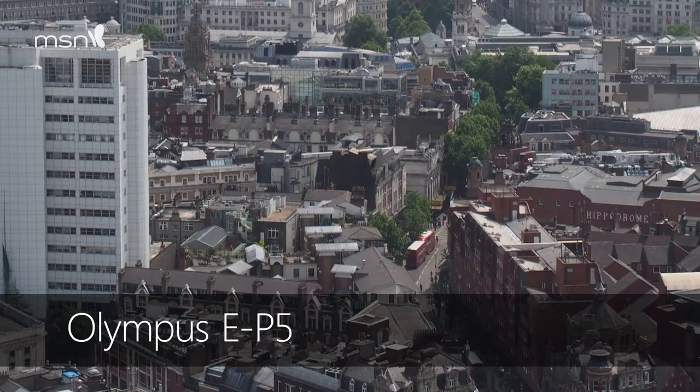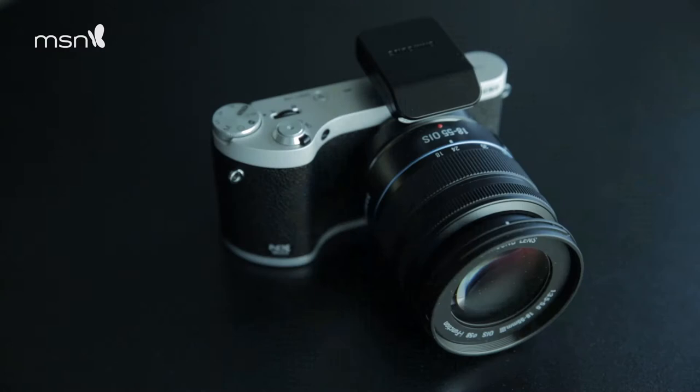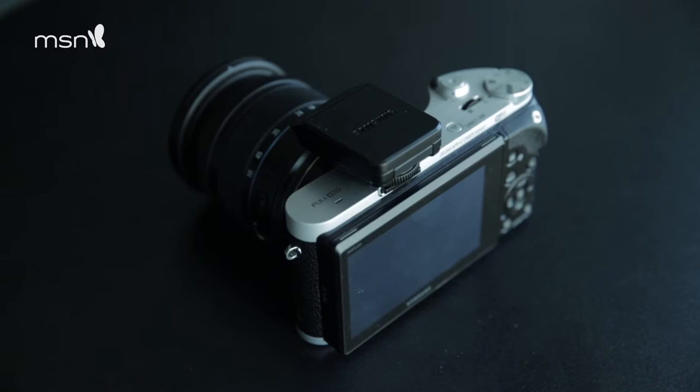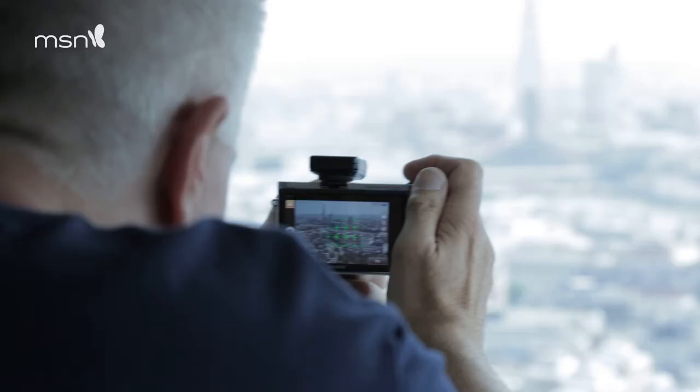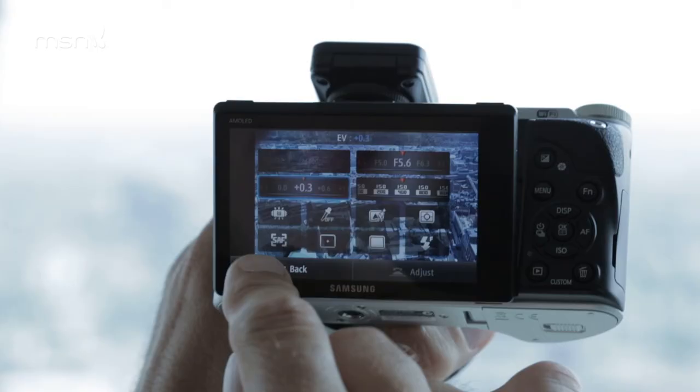Most CSCs use larger APS-C size sensors, as found in most digital SLRs, and this is Samsung's latest, the NX300. Now, Samsung haven't traditionally been up there with the best in this market, but that's all changed with this model. It's got excellent fast autofocus, a sharp 20.5 megapixel sensor and a good kit lens to help with that. It's also got lots of innovative features.